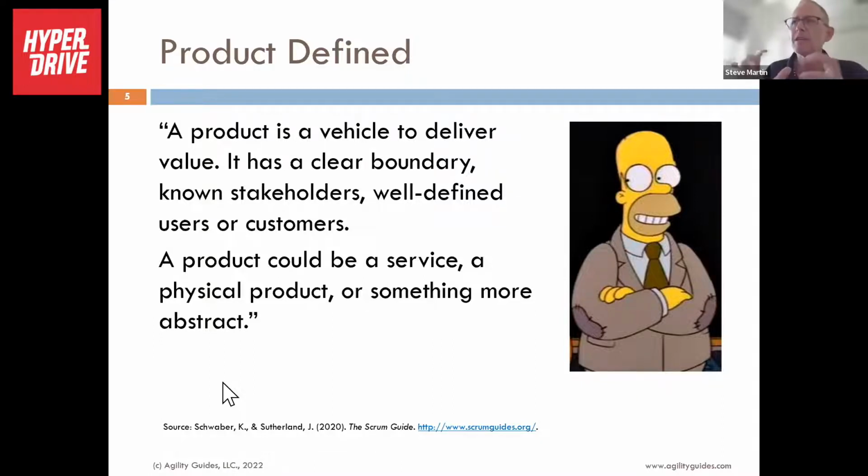But when we're starting to talk about what is product and product ownership, it's all around delivering value. And that's going to be one of those main things that we're really going to focus on. Value, value, value. We might even turn that into a little bit of an adult beverage drinking game every time I say value here. All right.